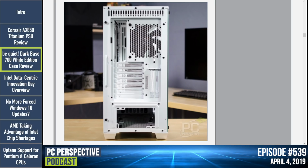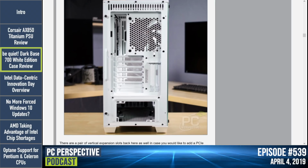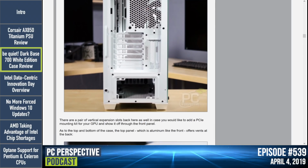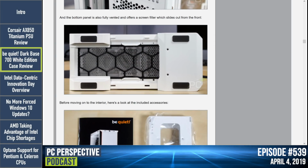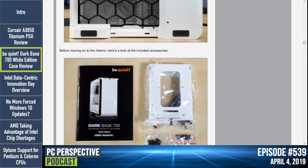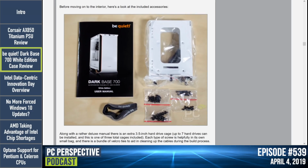I don't like vertical mounts unless you have a blower style cooler myself. So if you have a Founders Edition or some card like that designed to pull and go straight out, like the 10 series Founders Edition, that would be fine. There's a little bit of space between that and the glass, so it doesn't choke out like it would in most cases, but I still would just recommend using a standard orientation. But one of the things about this actually is that you don't have to use a standard layout.